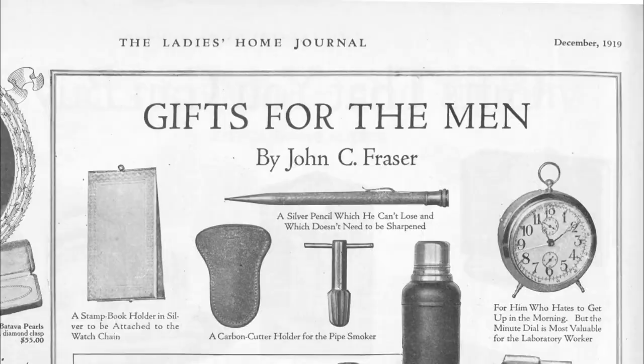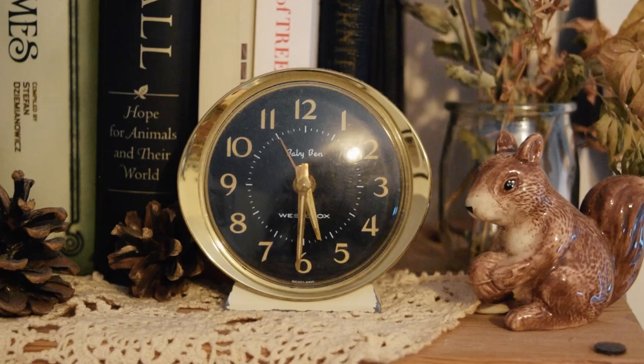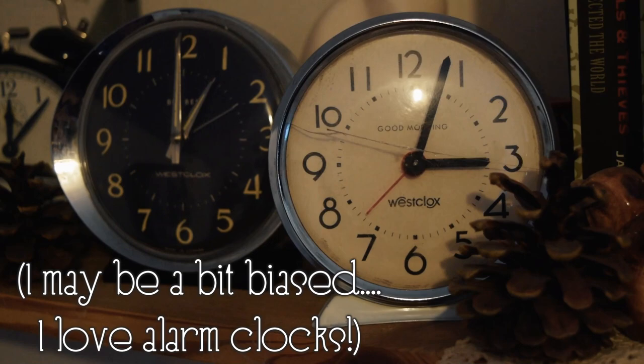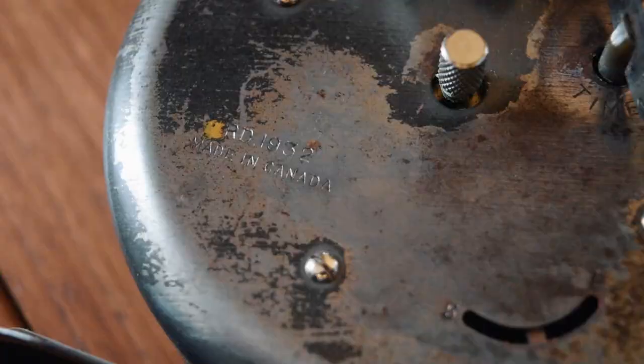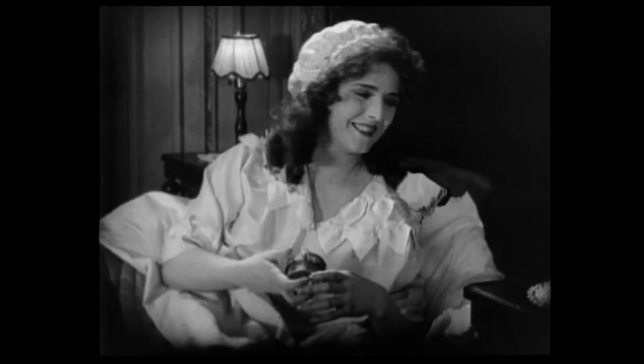This gift suggestion for an alarm clock from 1919 was specifically aimed at men, but I think it makes a good gift for anyone with an interest in home decor. I realize that many people just use their phones as a clock nowadays, but it's hard to beat the style of an old-fashioned alarm clock. They can be found relatively inexpensively at antique stores and look really neat on a bedside table if nothing else.